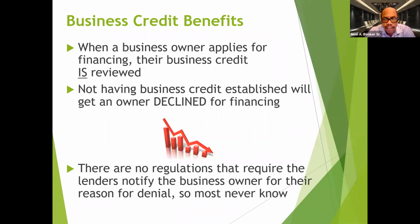Well, one, they're going to look at your business credit report, and they're going to see whether or not this business has a history of paying on time. All right? That's what they do. Just like in the consumer world, right? They're going to look at your credit, and they're going to see what your credit score is, which tells them if you're paying on time. They're going to do the same thing if you say that you're a business applying for something. Okay? There are no regulations that require the lenders to notify the business owner of their reason for denial, so most never know.